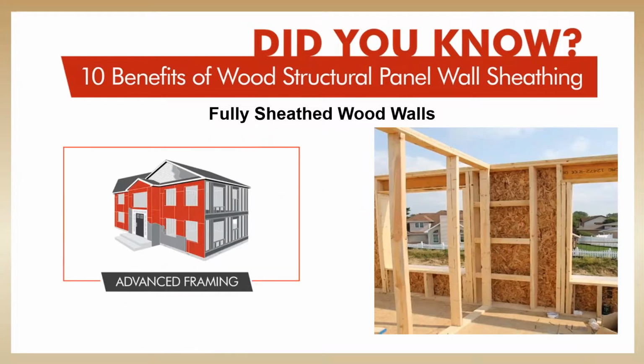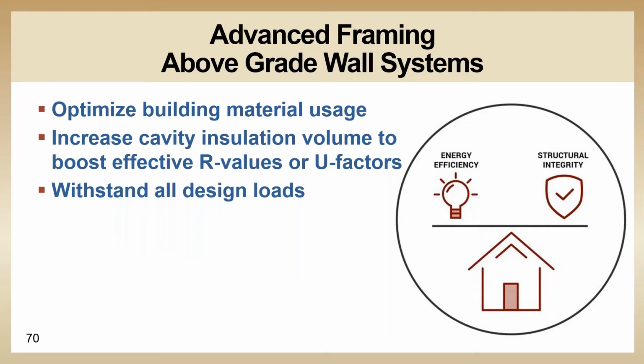This can be achieved by applying advanced framing techniques and details to our above grade wall systems in order to boost their effective R values or U factors. And as we learned earlier in the session, this can be utilized from an energy code compliance perspective. When combined with full wood structural panel wall sheathing, these techniques and details allow users to optimize material use, increase wall insulation factors, and withstand all design loads.